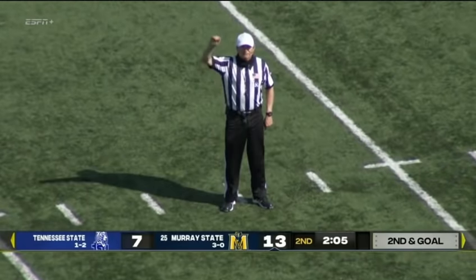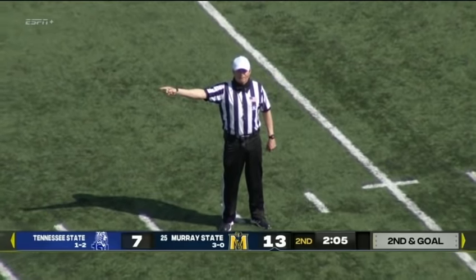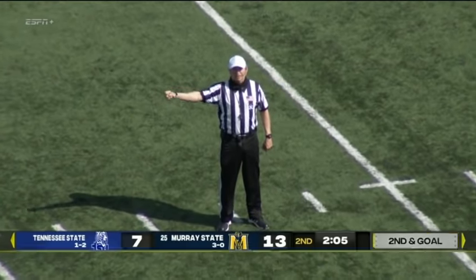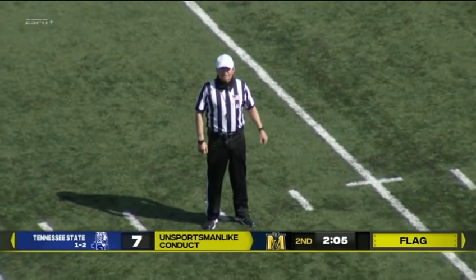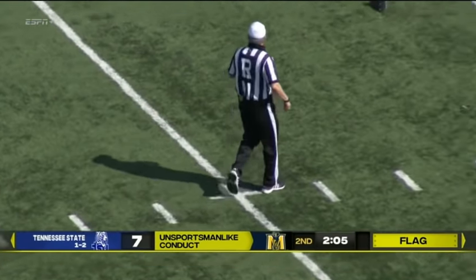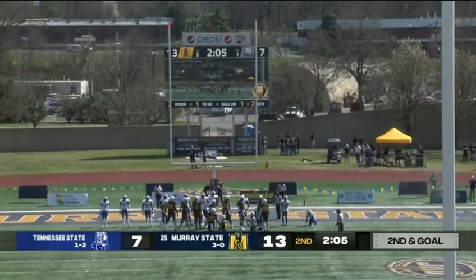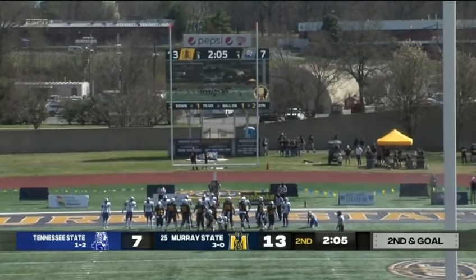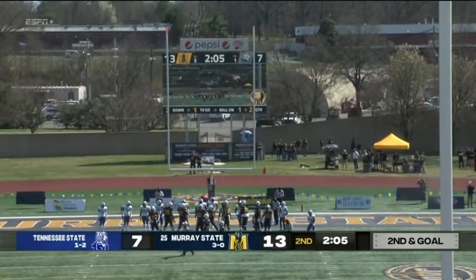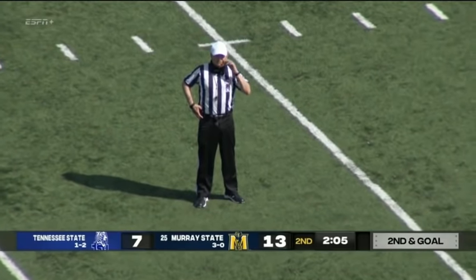With their assistance. After the play was over, unsportsmanlike conduct on the offense, number 5, his first. The 15-yard penalty will be assessed. That's against Preston Rice, so he needs to be sure he doesn't get a second one or the Racers are down to their backup quarterback. Yeah, and again, uncertain what happened there, Neil, whether it be words said or exchanged or what the case may be, but the referee still checking with TSU's coaching staff.